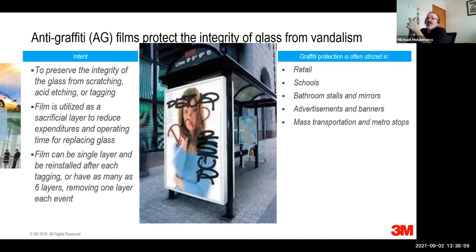So really with anti-graffiti films, you need solvent resistance, you need scratch resistance, and in this case, you're not going to get conformability. It's designed for flat glass, but the AG films last particularly well. But the beauty of the AG films is they have an adhesive that is removable. So if the film does get damaged, you can peel it off and put another layer on.